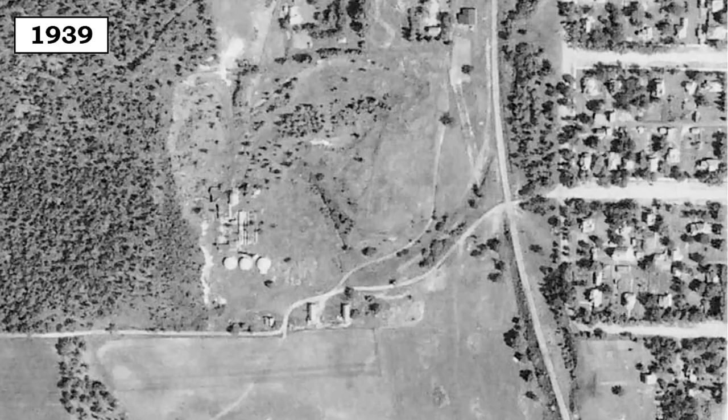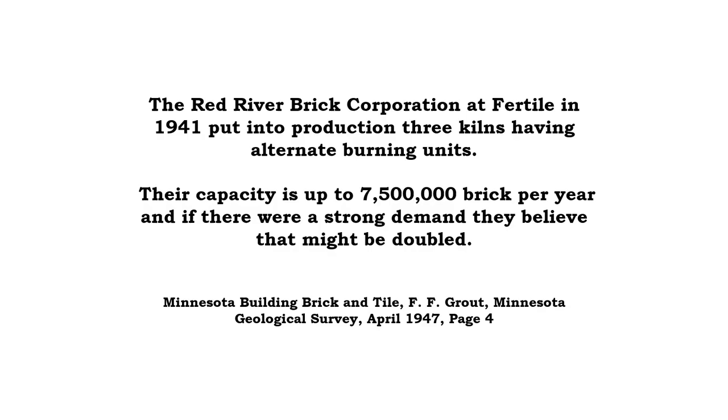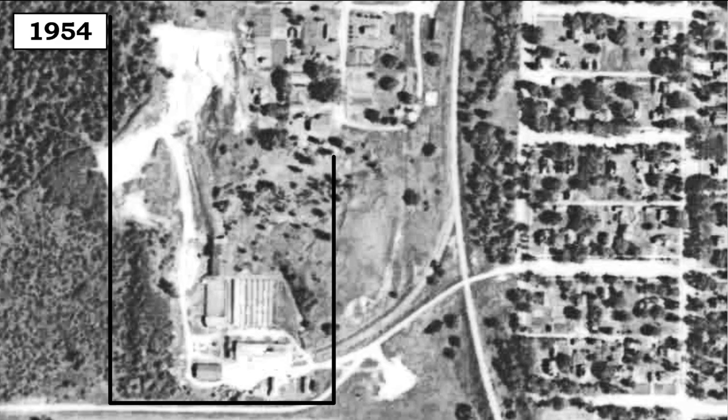This 1939 aerial photo shows little activity at the yard, so it probably wasn't being used yet. That all changed by 1941, when the Red River Brick Corporation installed new kilns and equipment. This aerial photo showed the new buildings and a larger clay pit.